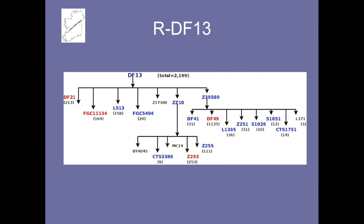So in the project, we have 9 people in this group, and we have 253 in the Z253 group, and 111 in the Z255 group. And over here, under this newly discovered umbrella SNP, if you like, it covers all of these, which originally were sort of directly connected under DF13 until this SNP was found.